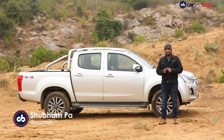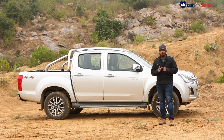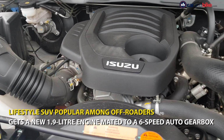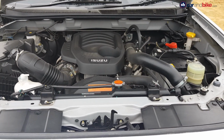The Isuzu V-Cross has always maintained a cult status and it fits the taste of some in India, but it has always remained one of the favorites of all off-road enthusiasts. Now in 2019, we have got a brand new engine, a 1.9 litre engine in the V-Cross, and it comes with a 6-speed automatic gearbox, and we are here to find out how potent the new mill is.